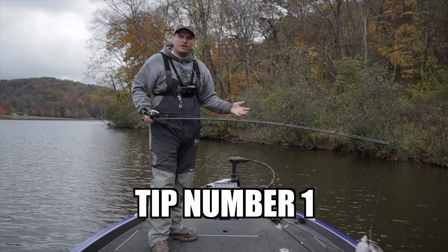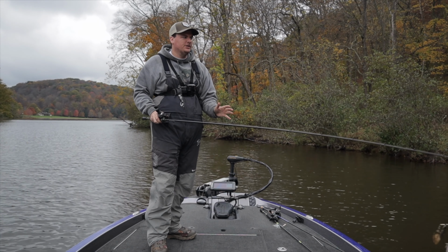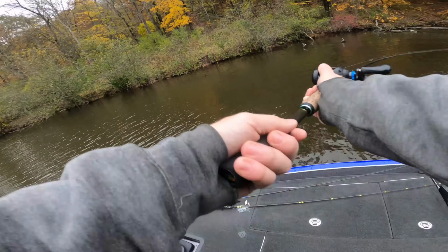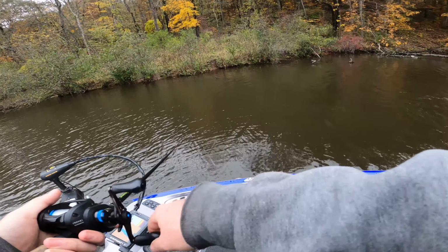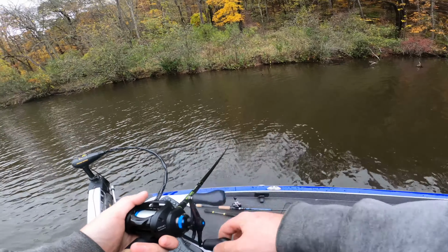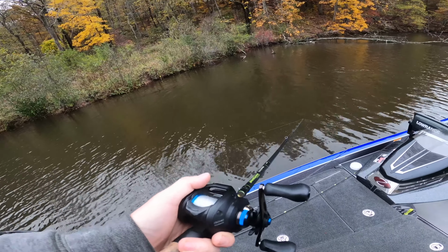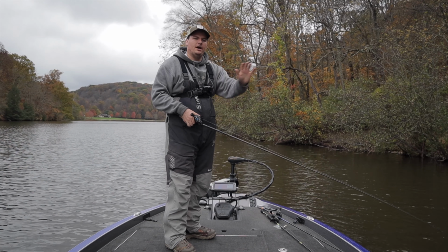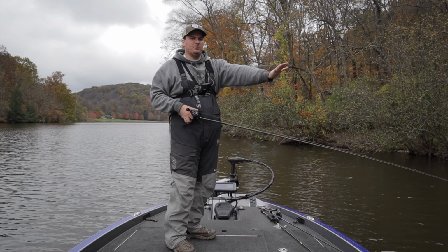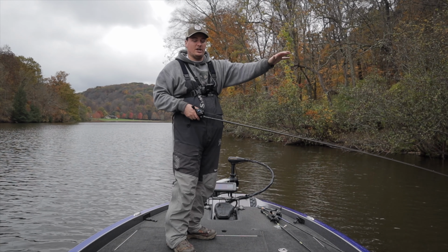So my first tip when it comes to fishing a spinnerbait in the fall is going to be target high percentage areas. While this is a great search bait and you can cover a ton of water with a spinnerbait, just casting it out there and burning it in and covering a ton of water in the fall, I find that I catch a lot more fish when I target certain areas where I know the fish are going to be. So what does that look like in the fall? In the early fall, these fish are going to get up in the creeks. They're going to chase the bait back where they're getting to that cooler water when the lake starts to turn over and the cooler water is actually up shallower.